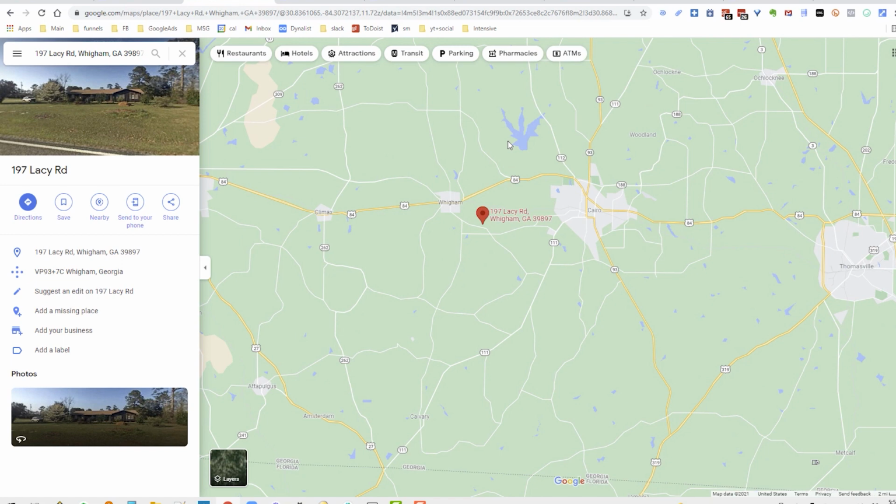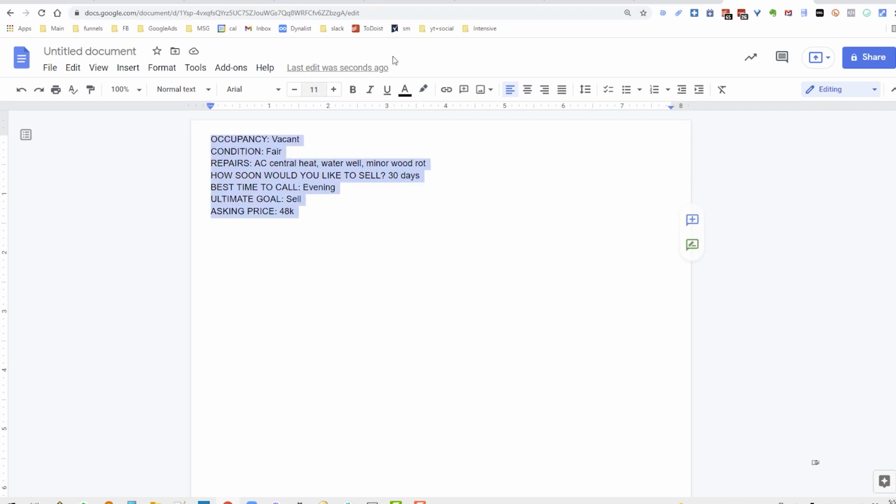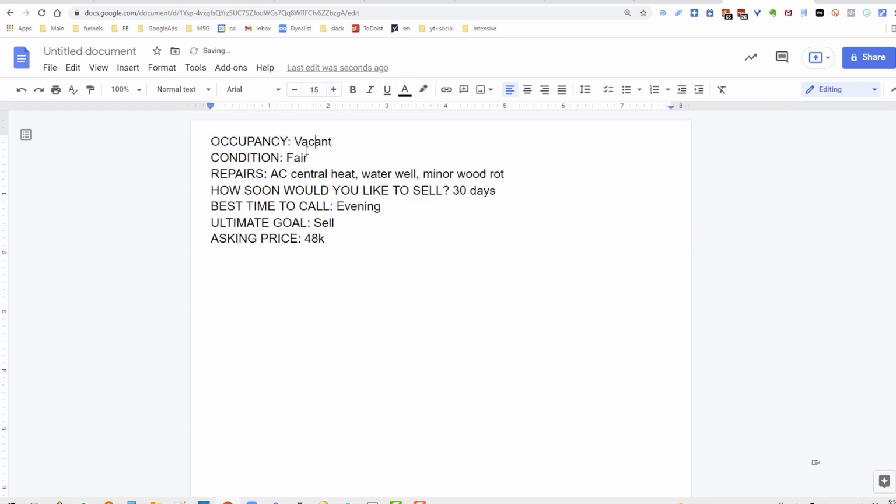So I'm going to walk you through specifically where we found the buyers and how we analyzed this property. Now, when the lead came in, this is what the owner told us about the property: that it was vacant, in fair condition, and needed work. They wanted to sell in 30 days. The best time to call was the evening. And they were asking $48,000 for the property.